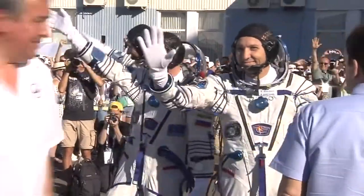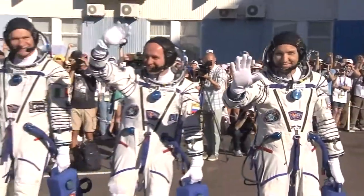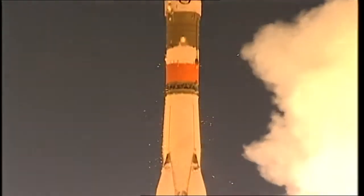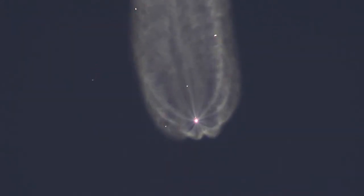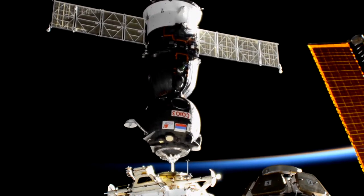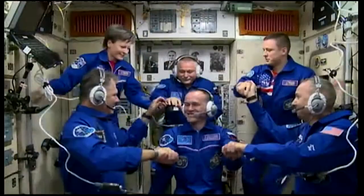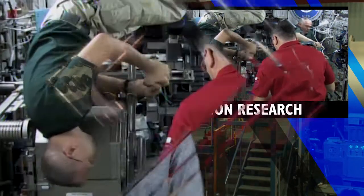NASA astronaut Randy Bresnik, Sergey Ryazanskiy of Roscosmos, and Paolo Nespoli of the European Space Agency launched at the end of last week from the Baikonur Cosmodrome. After a stunning launch, they chased down the station in just 6 hours and docked to the Rassvet module. Once the hatches were opened, they were welcomed aboard by their Expedition 52 crewmates and settled into their home for the next 4.5 months. But there was little time to rest as they jumped right into research mode.